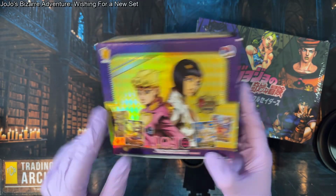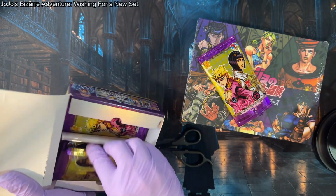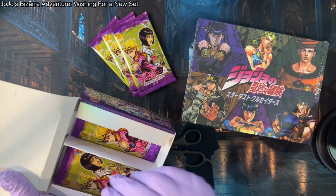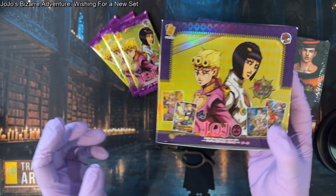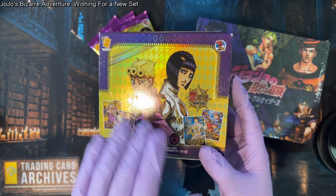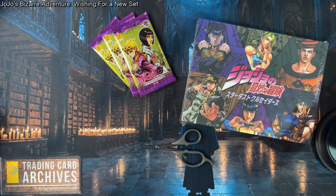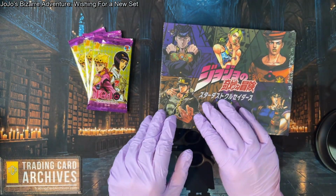So I figured we'd open maybe a few packs of this today, and then also, let's do 3 of those. I'm saving some for later, of course. I always do that. I like to save half open boxes, and then I can do stuff like this later on, right? So that's why I'm doing that. We'll open 3 of those, and then we're going to open this entire box.